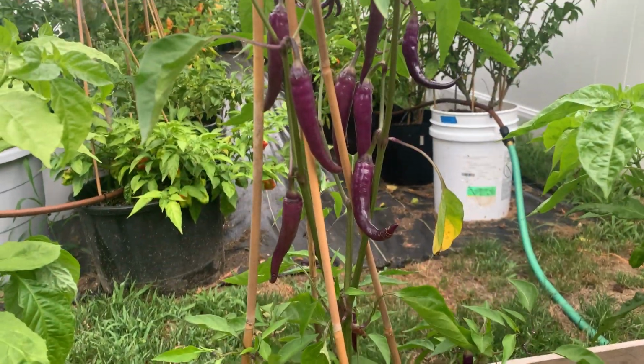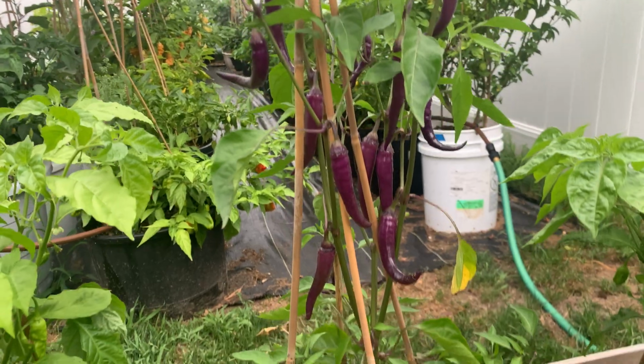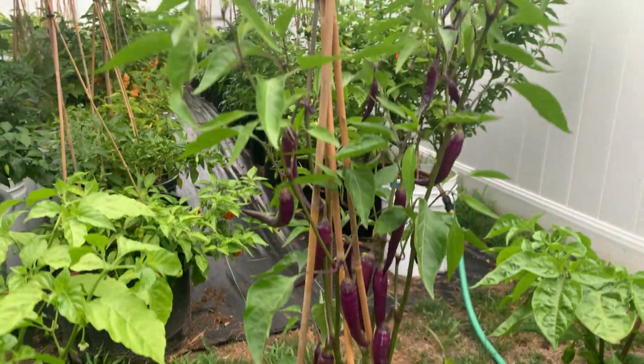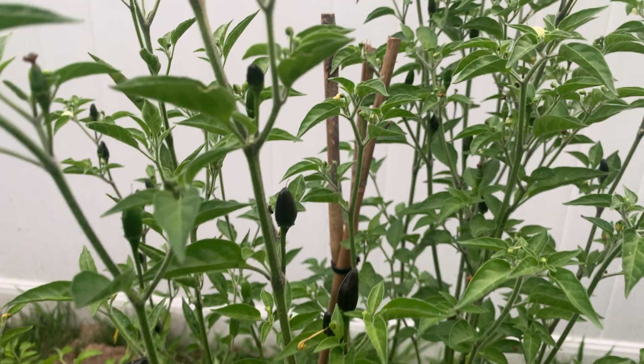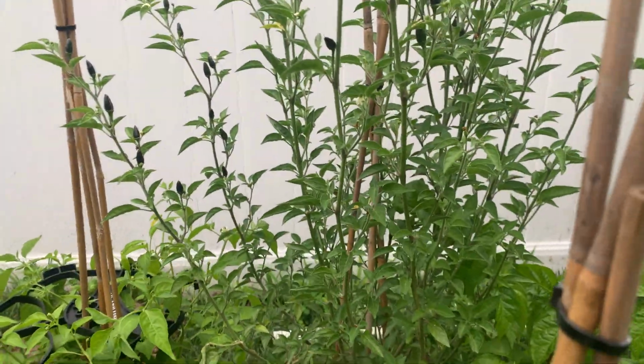And over here we got my Buena Mulata. It's doing pretty good. I don't know when those are ripe, when the best time to eat them is. If someone let me know. Now we got a Chiltepin back here. It's got some growing on it. Slower than my other one. I'll show you the other one in a minute.